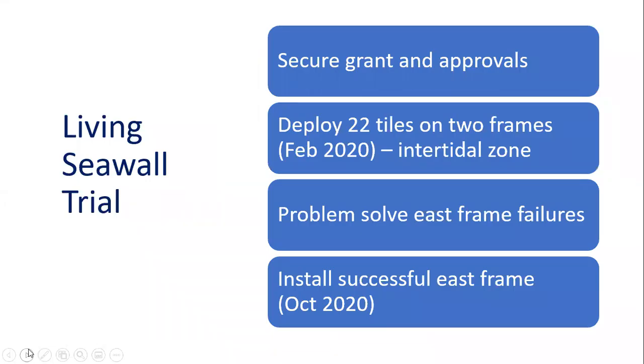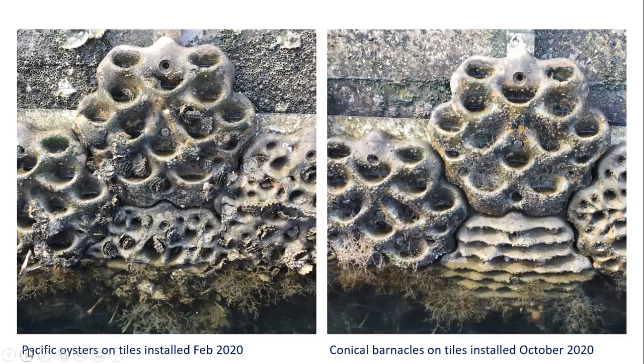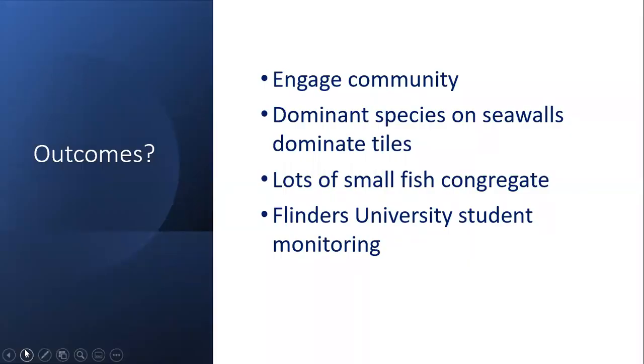We've also undertaken a living seawall trial, and these are tiles that the Sydney Institute of Marine Studies has developed. So our 2 frames with 11 tiles each ended up going in at different times, and they're showing different results. The tiles that were installed in February 2020 have lots of Pacific oysters growing on them, whereas the tiles that went in October 2020 have conical barnacles. These actually are the dominant species that we find on seawalls, and we're still hoping for a broader collection of different species to congregate. But in the meantime, we see lots of small fish, and last year a Flinders University student began monitoring, and we hope future students will continue that.